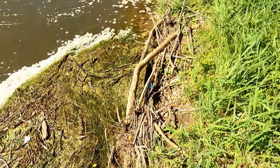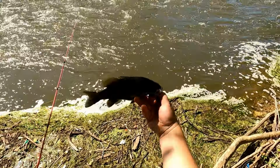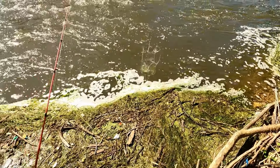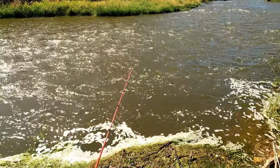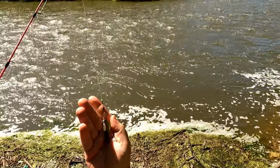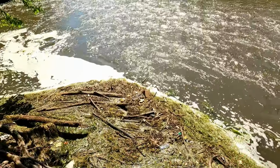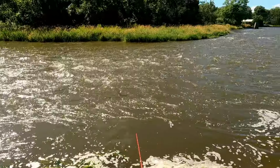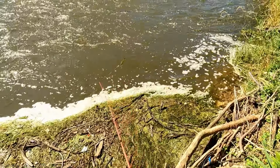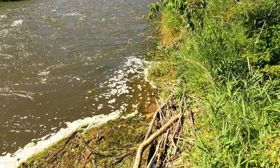Almost wanting to give up, but here we go. Nice little smallmouth right here. Kind of a little chunker guy for such a small one. Just let him go right there. Caught it on this black and white. Most of the black is gone now, but it's a black and white rooster tail. Not a big one, probably like a 9-10 incher.